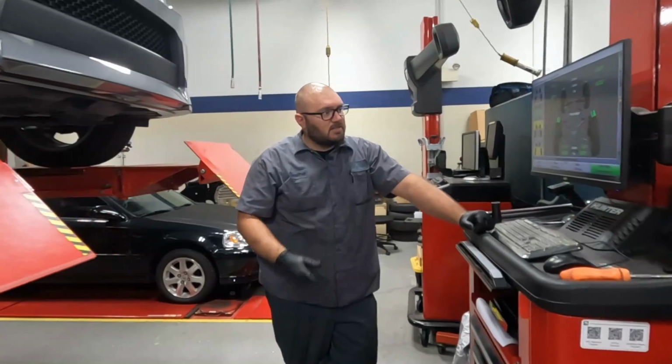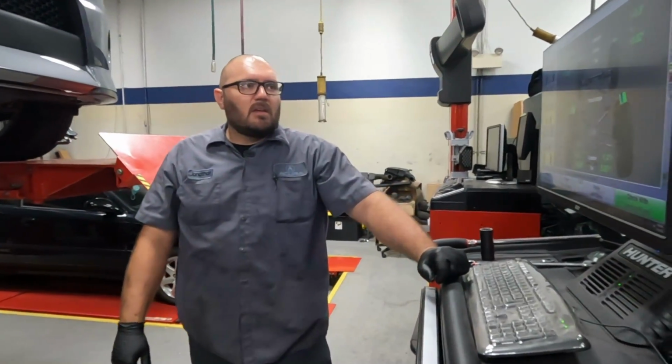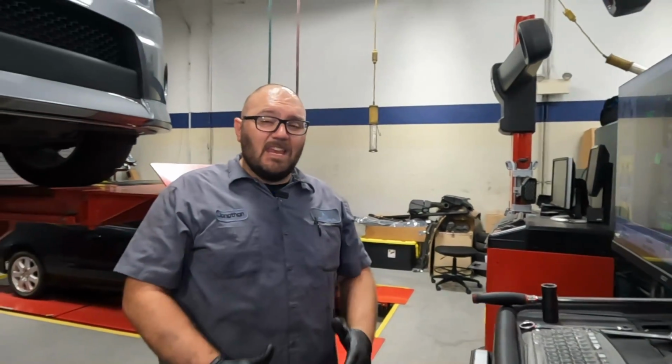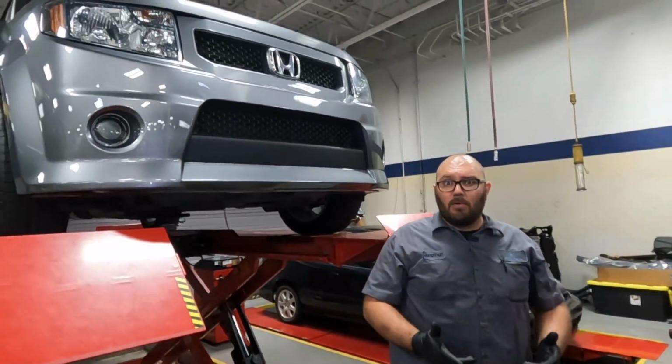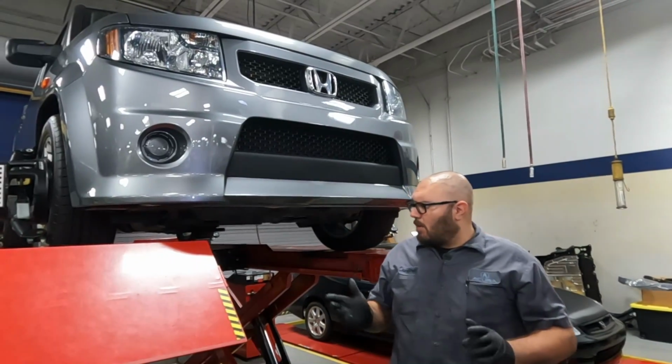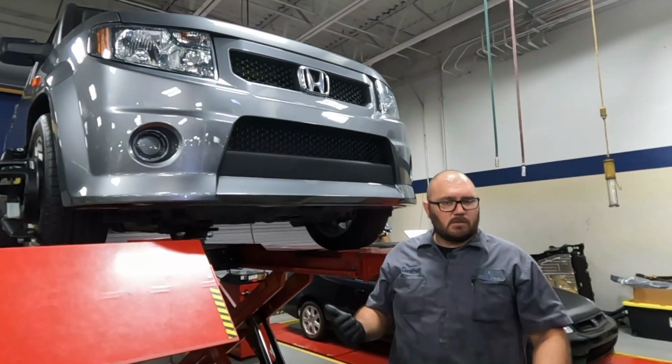All right, so as you can see here, we got it dialed in. Everything is nice and even on here. And this car, if it has any pull, it may be a radial pull. So to correct that, we would have to cross rotate the tires. But right now, we don't know until we go take it for a ride. So let's go take it for a ride.